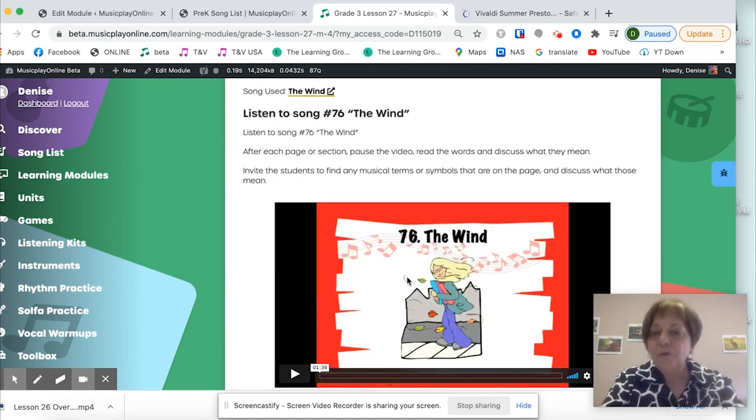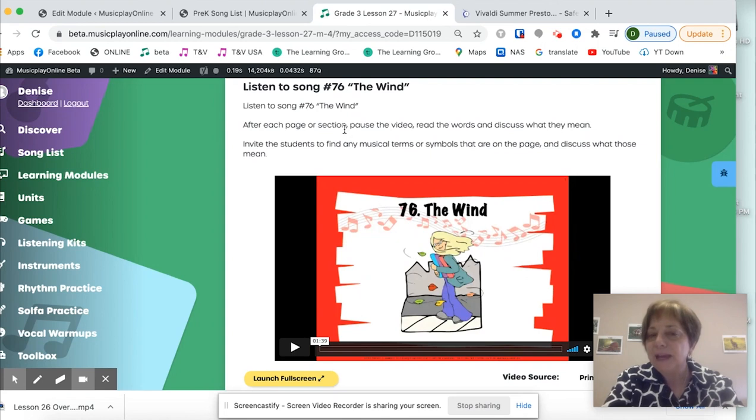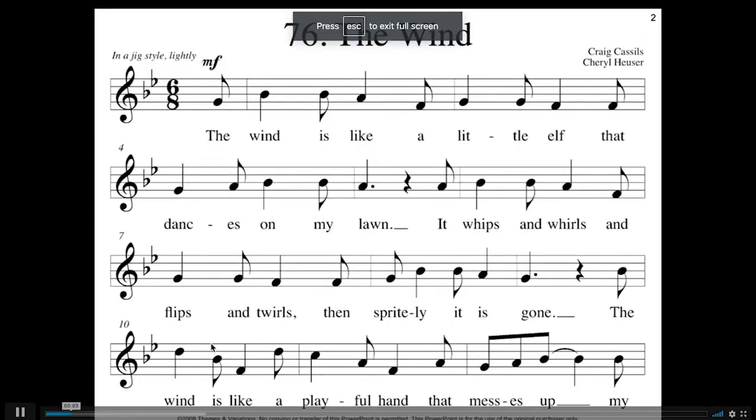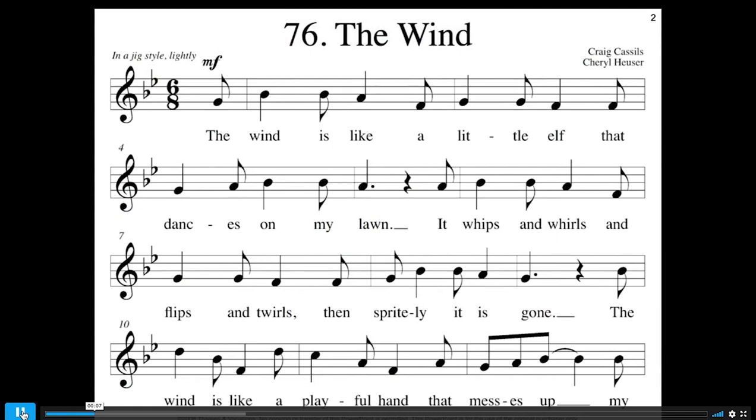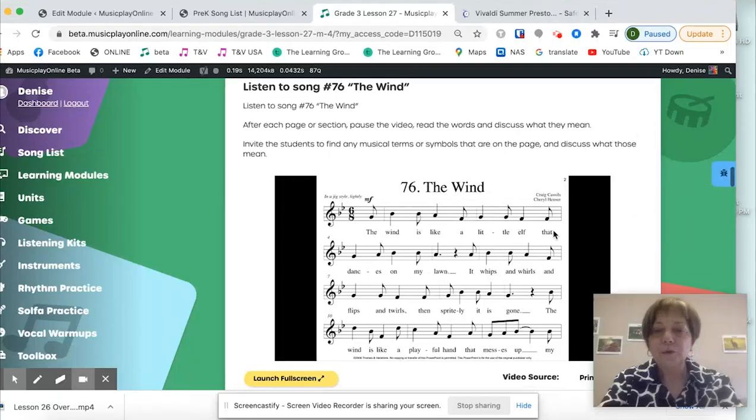The Wind is a beautiful choral piece. So our suggestion is to listen to it, and after each page or section, pause the video and discuss the words. At that point, I might read through the words with the kids. There's a lot of really good writing in this piece. The wind is like a little elf that dances on my lawn. What imagery does that create? It whips and whirls and flips and twirls. Again, just really, really good writing, and a really beautiful performance by this Manitoba choir.